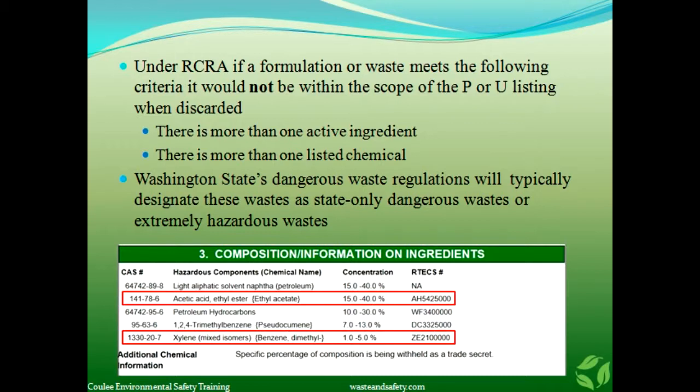Again, under both the federal and state rules, a formulation or waste needs to meet the following criteria to be considered a P or U listed waste. It has to have only one active ingredient, and there can be no more than one listed chemical in the active ingredients. So in this example here is a section from the safety data sheet of a solvent that contains a number of different active ingredients. Even though 2 of those active ingredients are chemicals that fall on the U list, because they are not the sole active ingredient, this material would not be disposed of with those U waste codes. Instead, it would likely designate as a D001 for ignitability.